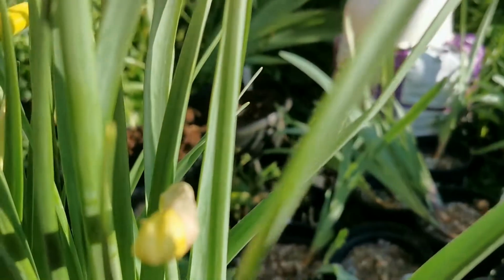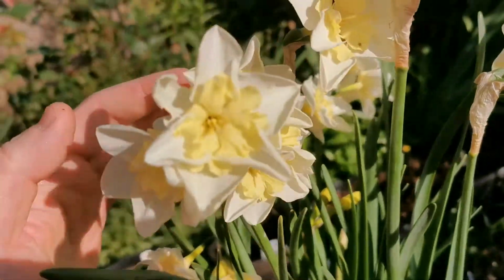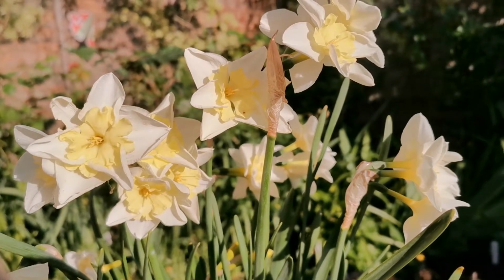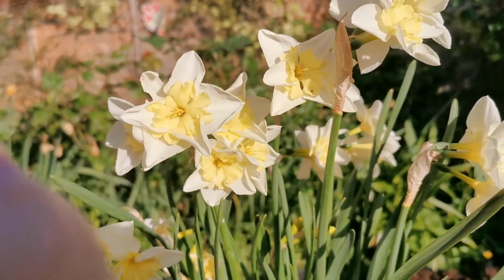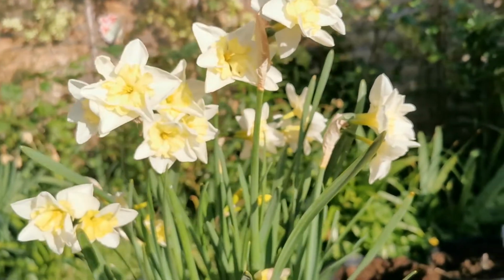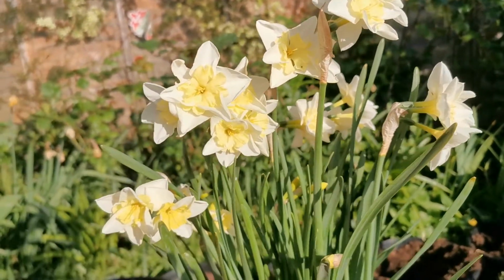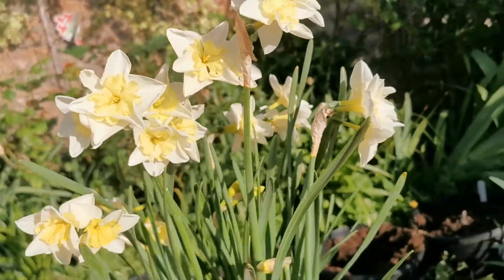The fragrance, I would say, is quite floral. I don't detect any really characteristic fragrance, but again it's very subtle, very mild. So this is a plant, well, if you like pastel colors, it's a great plant, but if you like intense colors or intense fragrances, I would definitely not recommend this one, even if the flowers are, as you can see, quite nice, quite peculiar for a fragrant daffodil.